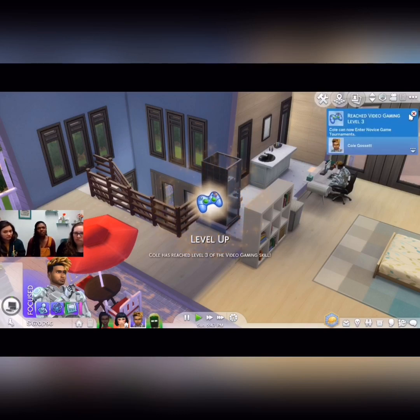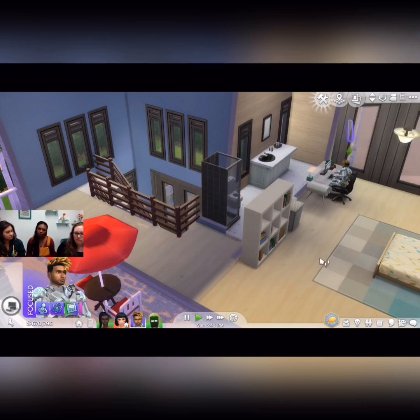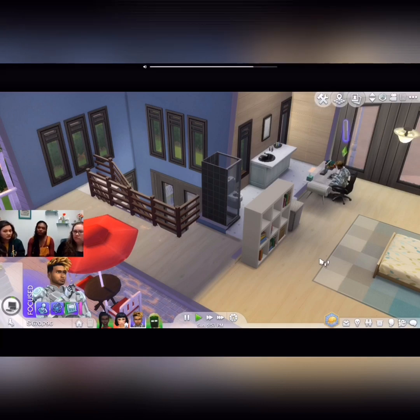Cool. There are lots of things that you can make on the robotics table, kind of as your Sim is progressing bit by bit. We unlock various things that can help them around the house that will really, I think, make gameplay really fun for players.